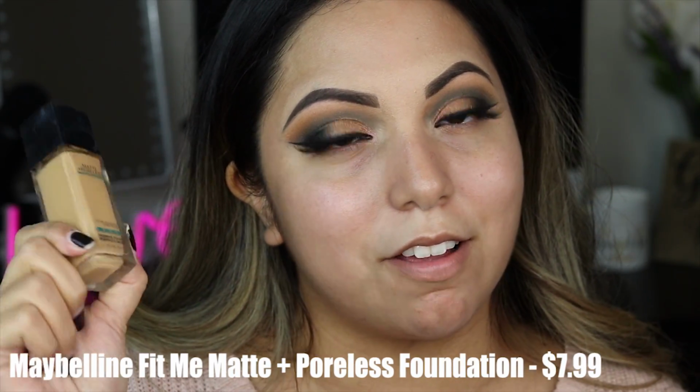The smell of this smells like, I don't know, it smells plasticky. It's not the prettiest smell. Yeah, it has that more silky feel, which is more like a blurring kind of primer. So up next, I'm going to be using the Maybelline Matte and Poreless Foundation. I think I got a color that was way too dark. I usually like to go a little bit darker, but this is pretty dark, a lot darker than I expected.